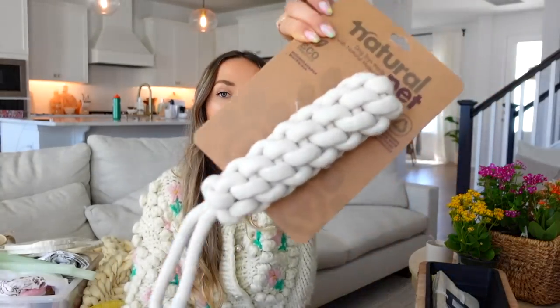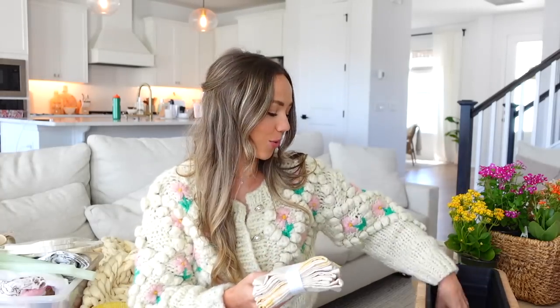And then I also picked up this toy. I think this hopefully will be a bit more durable for him because he is definitely an aggressive chewer and just loves to tear up the toys.